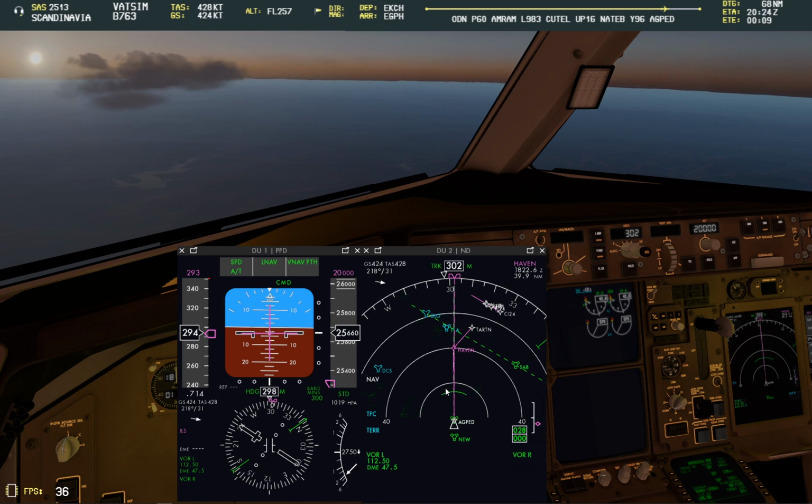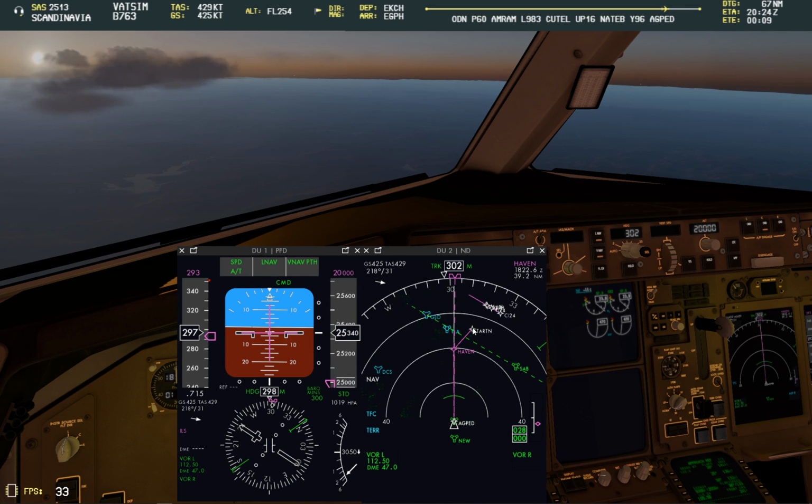So from here to Tartan it's about 50 miles, and we have to be there at level 70. So yeah, that's what it's doing.